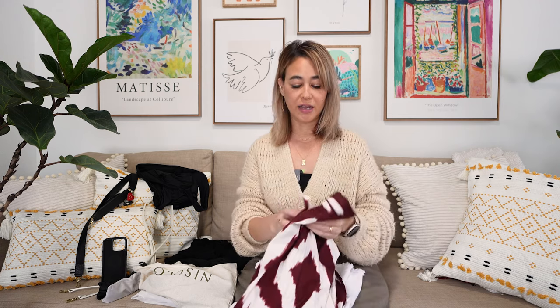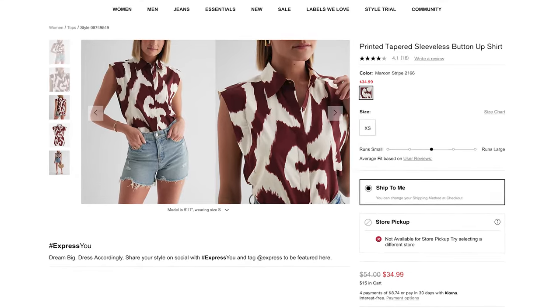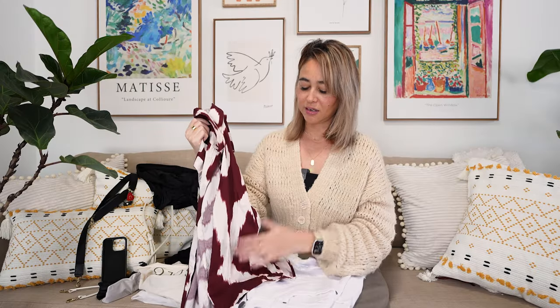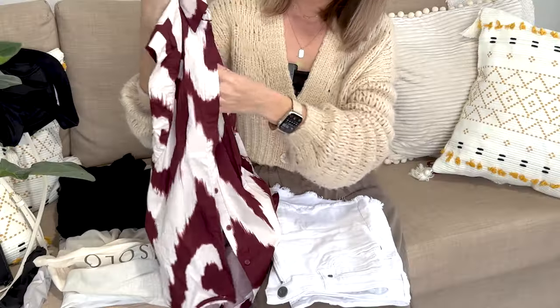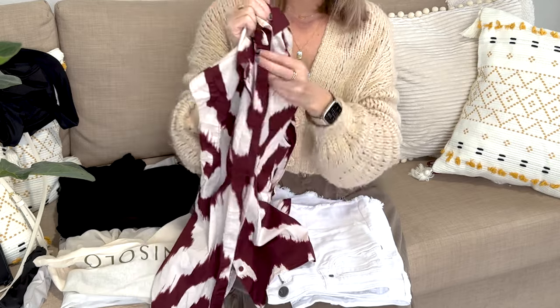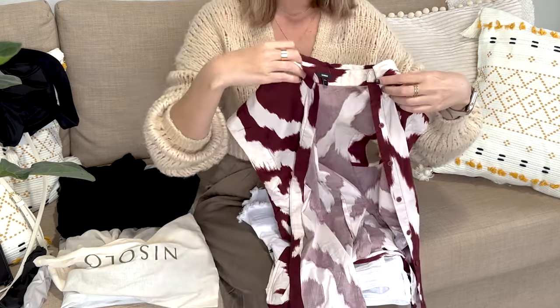So on the first day, I found this top by Express. It's not typically what I usually wear. I don't usually wear printed pieces like this, but I thought it was a great kind of summer vibe-ish top. It was a button-up top too, so you can unbutton two or three buttons up here and still not be too revealing because it kind of has a structure to it.